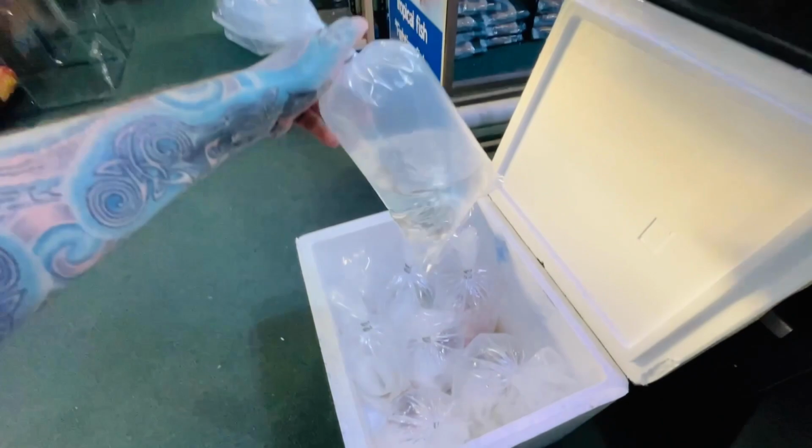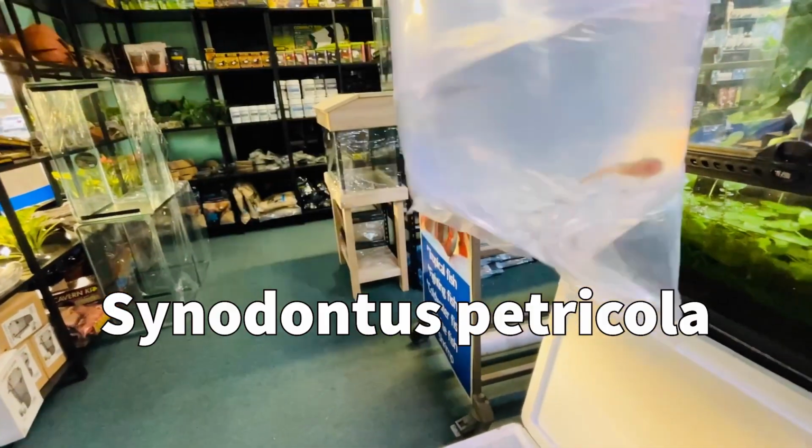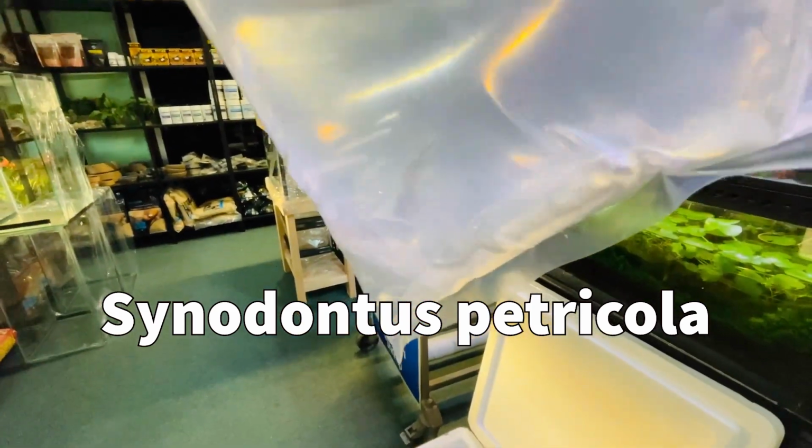What have we got there? Another Synodontis. So these are Rift Lake Synodontis. So it looks like Synodontis petricola.